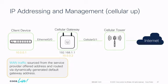So when we are sourcing the WAN traffic, it will be sourced from the service provider offered address and routed dynamically to the generated default address on the device. And that's how we got the connection through to the internet, as shown here.